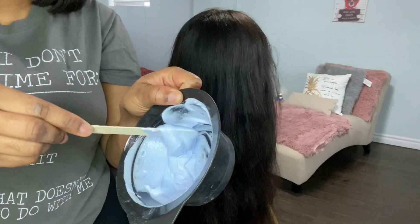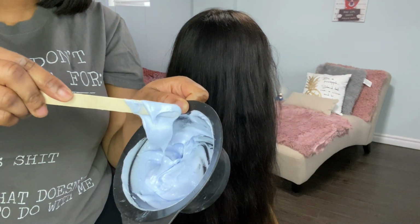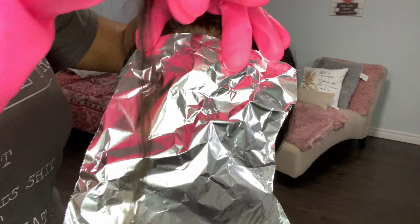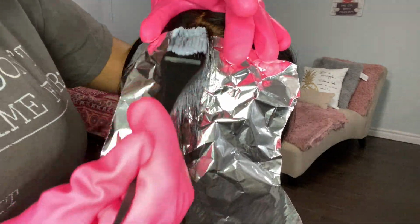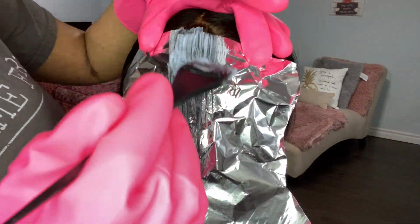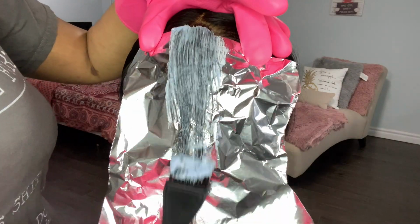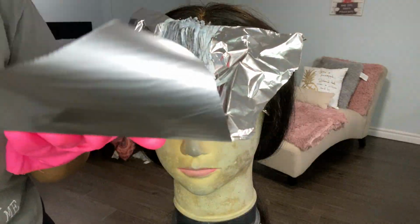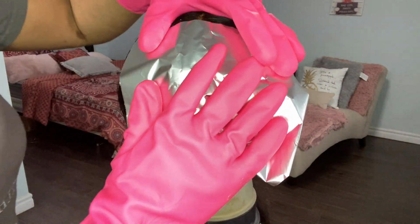And then you're gonna move on to mixing your bleach and developer. That's the consistency I had. Put the foil underneath, and that's where you're gonna apply the bleach. Depending on how you want it, apply it how you want it. I didn't want it too high, but I wanted it high enough, if that made any sense. And you're gonna wrap this and leave it while you work on the rest of the hair.